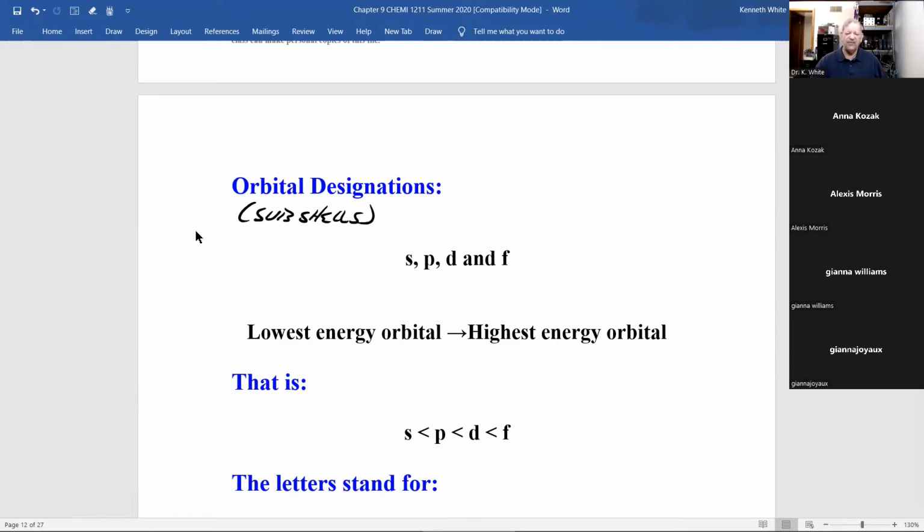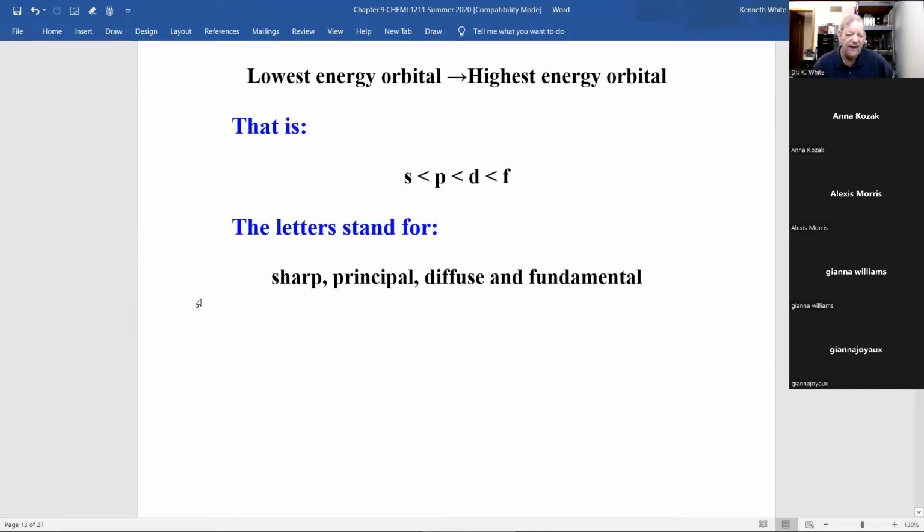And here they're given in letters S, P, D, and F. And this is the lowest energy. And this is the highest energy subshell. And this was figured out by lab experiments. And here's another way of writing this.